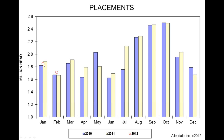As you can tell by this chart here, judging by the 2012 numbers here, placements, well, they've been pretty close to last year levels in the past few months here. Keep in mind, based on those small feeder cattle supplies which are available to them, that will start catching up to this industry here between March and June.